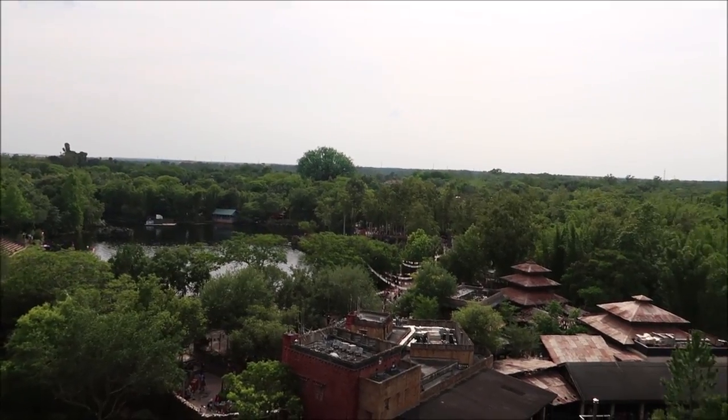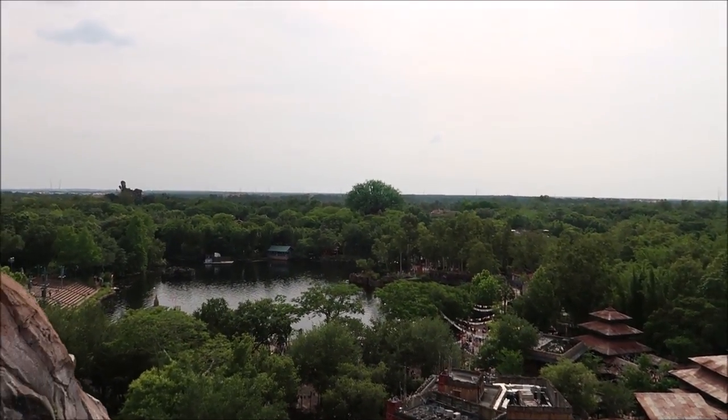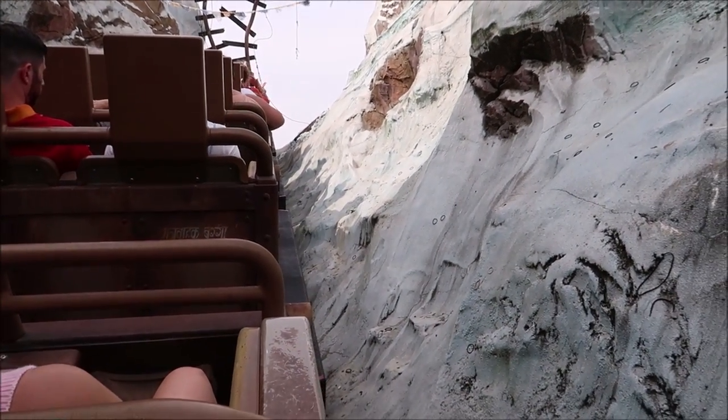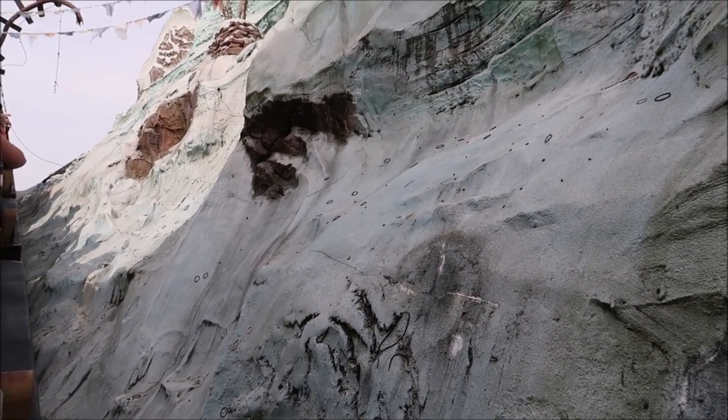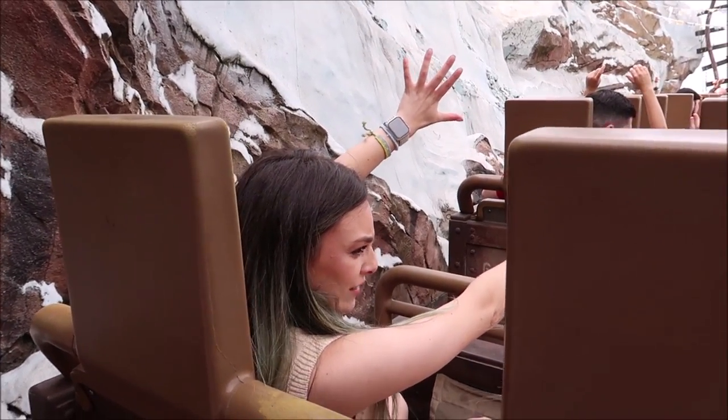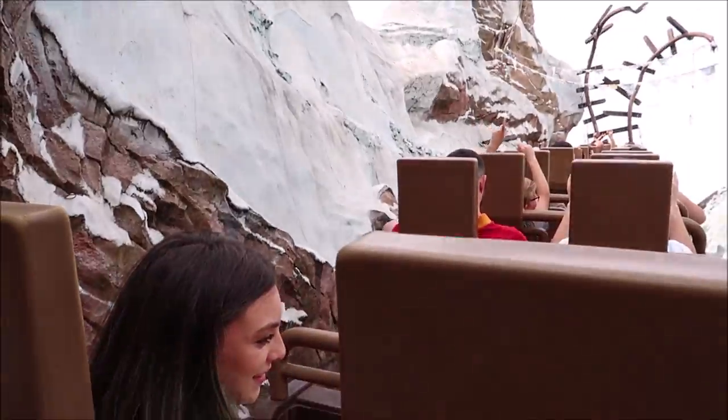This beginning part of the ride is always so peaceful. I just love it. It's so relaxing, except for when we get up here and it jerks you. You don't expect it. Do you guys see all the hair ties? Isn't it a weird tradition? Everyone throws their hair ties there. Oh boy, here we go. Oh! Wait! Oh, the Yeti!